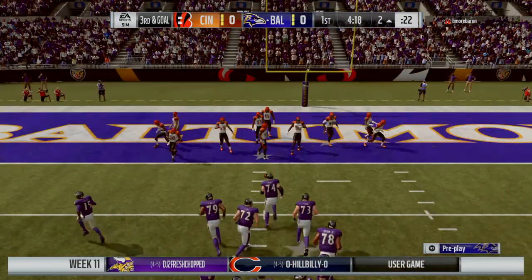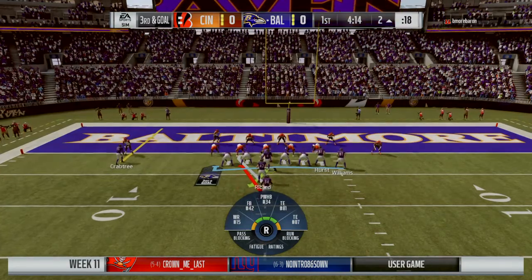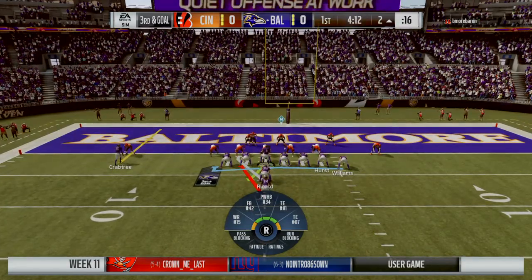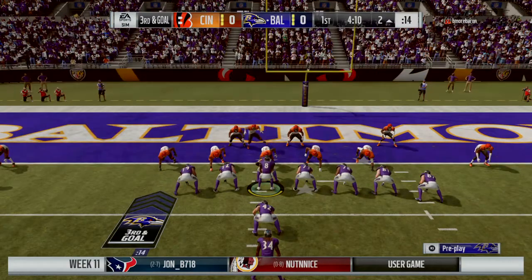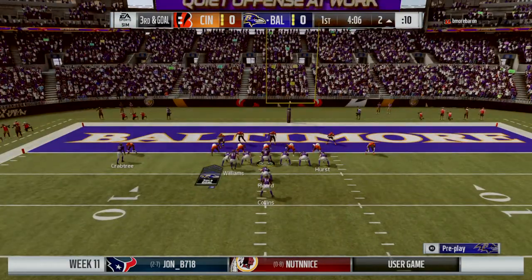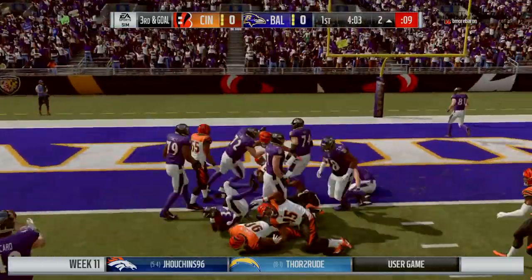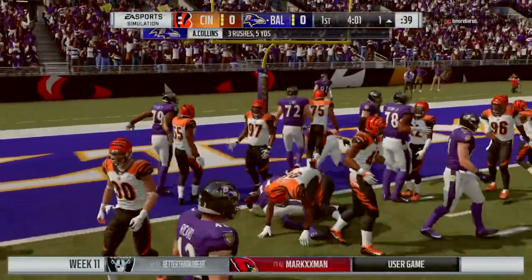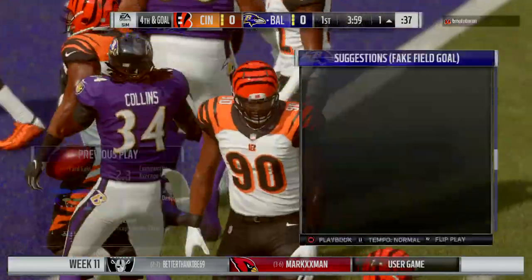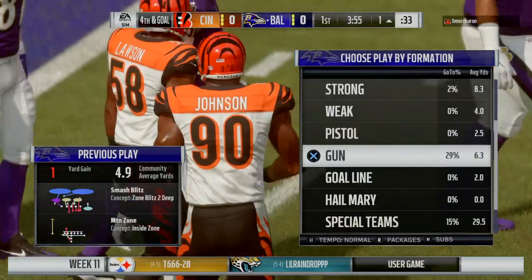This Bengal defense, they passed the first 2 tests. Now it's 3rd and goal. Set. Green 39. Trying to punch it in with Collins. And they will stop him after a fairly minimal pickup. Only a yard that time, so now a decision to be made here on 4th and goal.